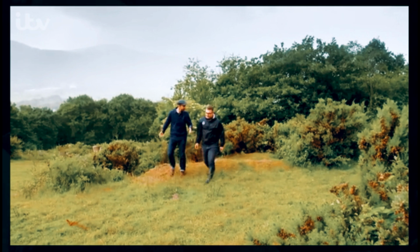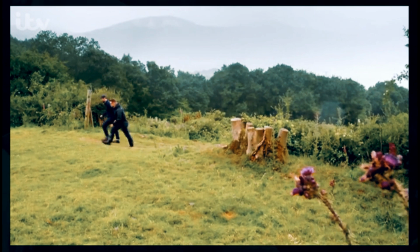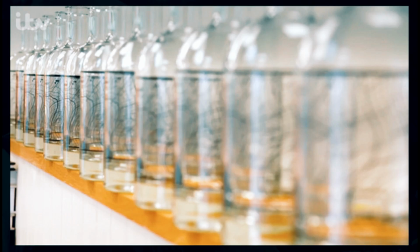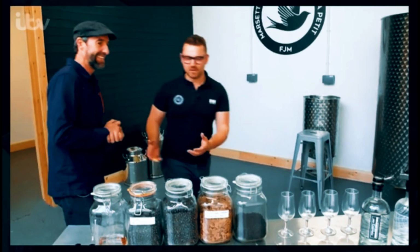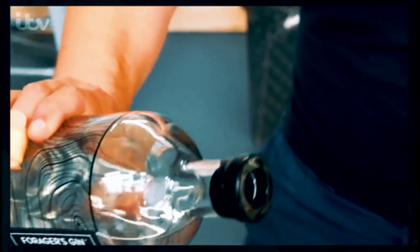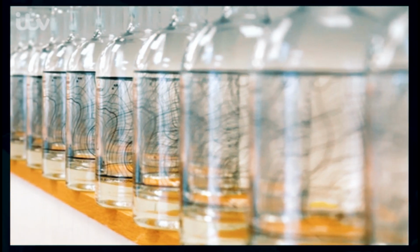So how big's the still? Is it big? So our still is 150 litres. It limits batch size, but actually that's important to me. Absolutely. Okay, so this is our top secret location where it all happens. And really what I want to do is just take you through the two Foragers expressions. Please do. So Black Label is the gin with 2 botanicals, juniper and the sea buckthorn. Spot on. So very bold in its nature. We wanted to create a very bold gin that was really a celebration of the botanical which makes gin gin.